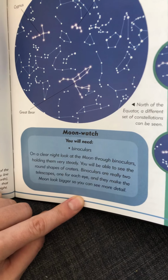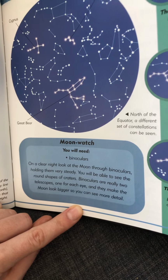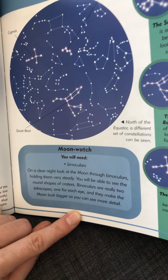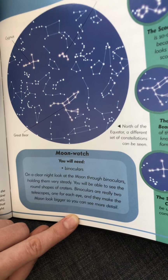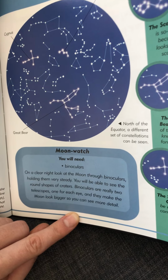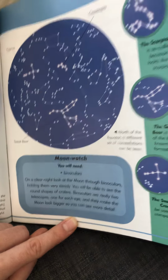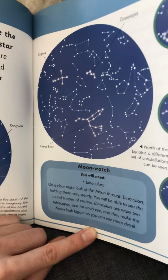Moonwatch. You will need binoculars. On a clear night, look at the moon through binoculars, holding them very steady. You will be able to see the round shapes of craters. Binoculars are really two telescopes, one for each eye, and they make the moon look bigger so you can see more detail. Well, I don't know if you'll be able to get good enough binoculars for that, but it would be good to have a look at the night sky.